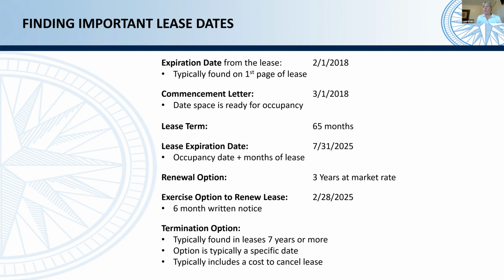So what we're going to do now is figure out when our lease expires. In this case, we're going to use 3/1/2018. We're going to add 65 months to that. And that means our lease expires 7/31/2025.